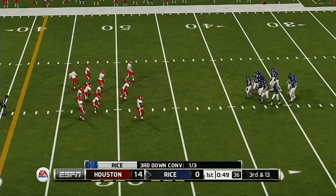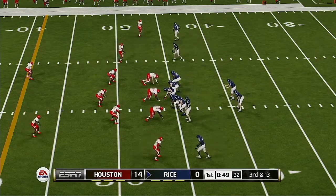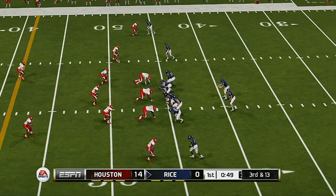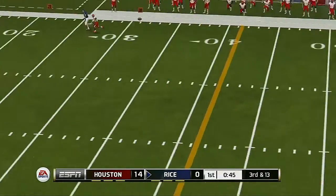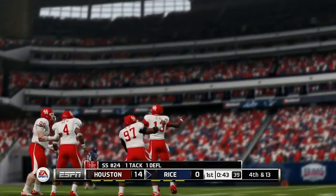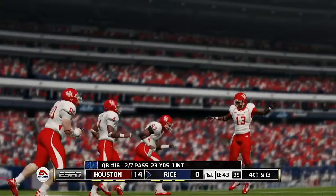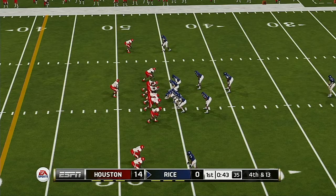Here's the eighth play of the series. He heaves it deep. Tipped away. That'll make it fourth down, and they're going to have to punt. The defense held their ground on that play. The quarterback just wasn't able to find any open receivers.